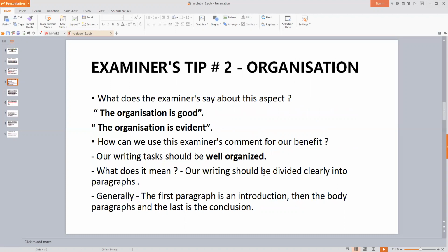Examiner's tip number 2. Now this one is related to organization of your writing tasks. So first of all, let us look at what the real IELTS examiner said about this one.